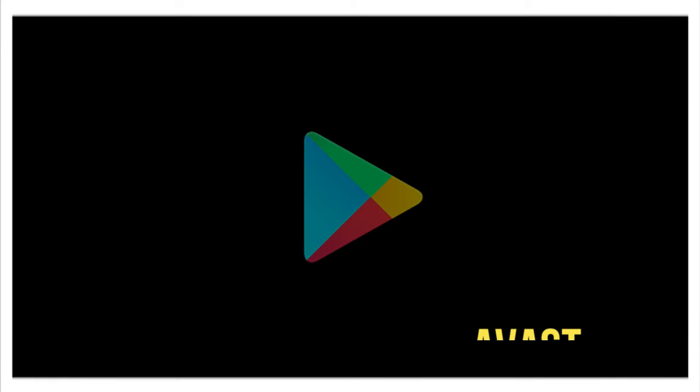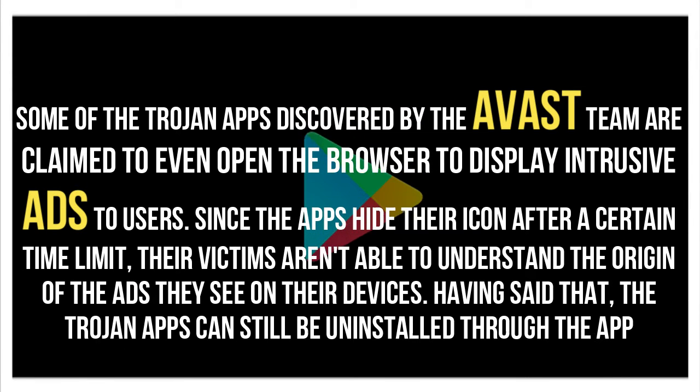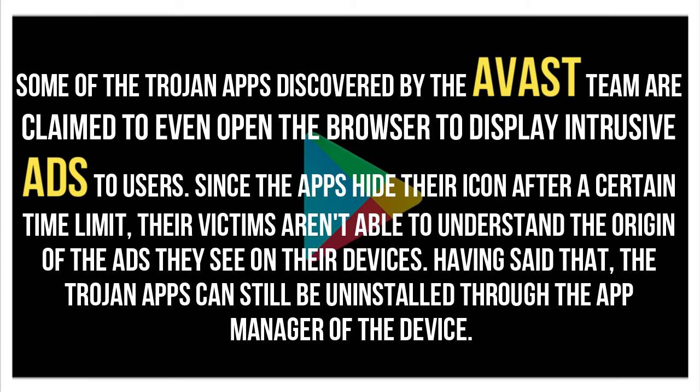Since the apps hide their icon after a certain time limit, their victims aren't able to understand the origin of the ads they see on their devices. Some of the Trojan apps discovered by the Avast team are claimed to even open the browser to display intrusive ads to users. Having said that, the Trojan apps can still be uninstalled through the app manager of the device.